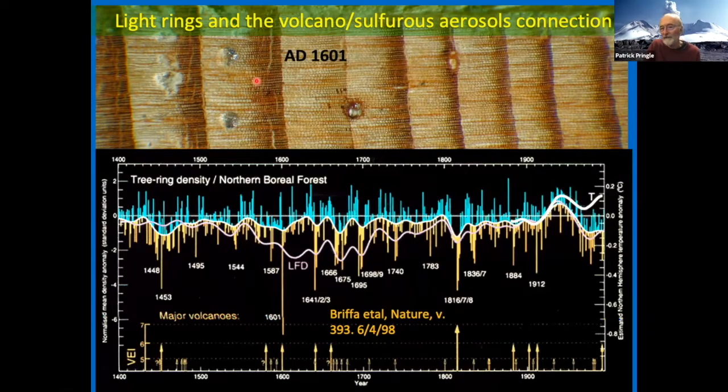And those droplets of sulfuric acid in the atmosphere reflected solar radiation and cooled the planet down so much that it's recorded in the tree rings all over the northern hemisphere. So you had a very, very cold summer that next year. And so those rings are marker rings, and we can find those marker rings all over the Cascade Range, for example.